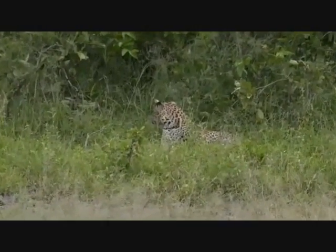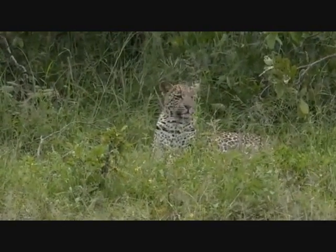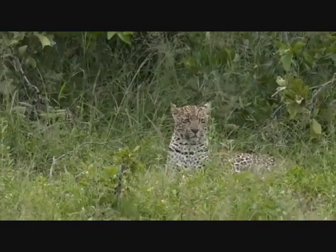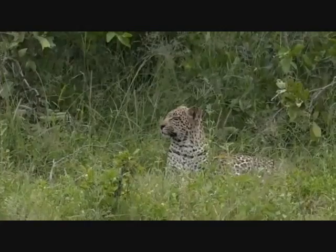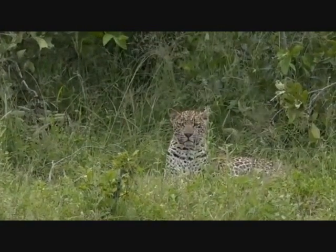Then a cheetah is a very different build. So jaguars and leopards build very stockily. They are very powerful. They're quite short, and they're very muscular. A cheetah, much less so. A cheetah is taller, much more slightly built, and they have got spots on them, not those rosette shapes.